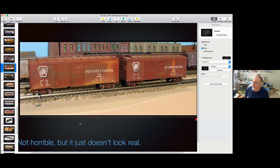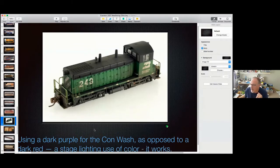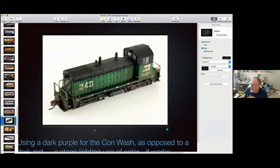This here is an absolute win. Everything about this model here is an absolute win. This might be Tom Mann, who's a brilliant and very, very well-respected scale modeler. I think this is Tom Mann. I'm not sure. But everything about it, it looks like it's a yard goat.